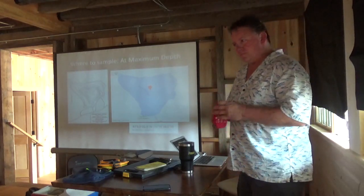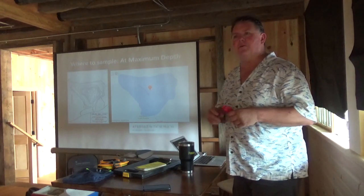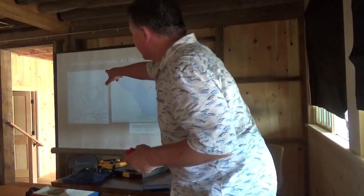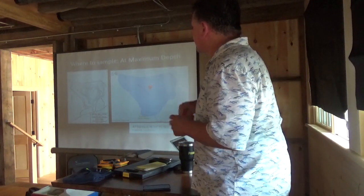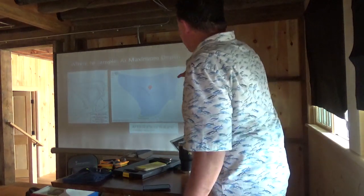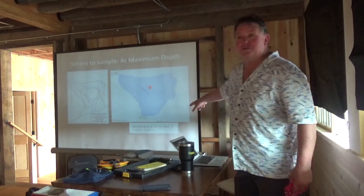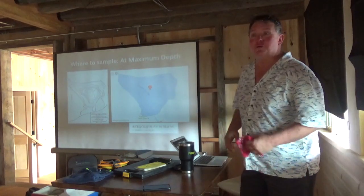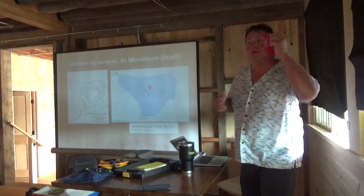Where do we sample? Most programs that do sampling want to sample at the deepest part of the lake. Over here was a bathymetric map showing the bathymetry. The deepest part is in the middle, like most lakes, and so I used that to figure out a point using Google Maps. Google will give you the coordinates, and you can put that on your phone and get to that same point on a regular basis.